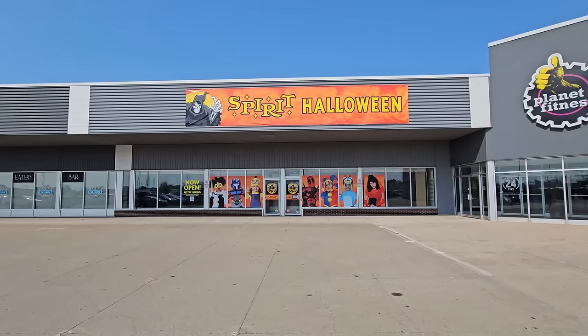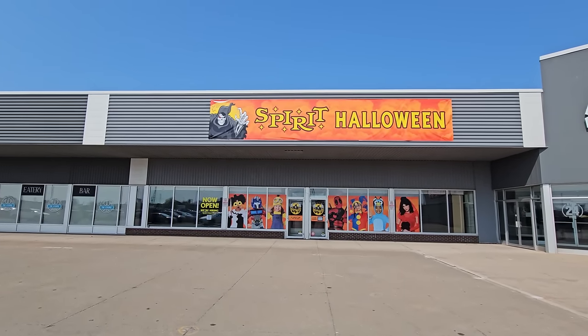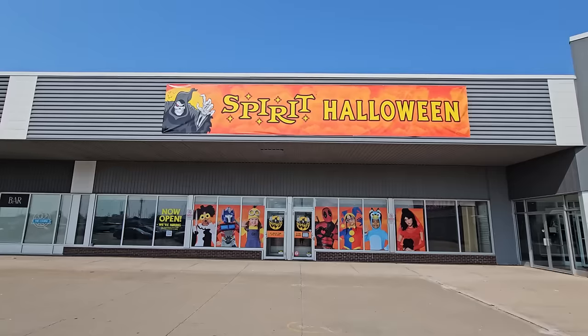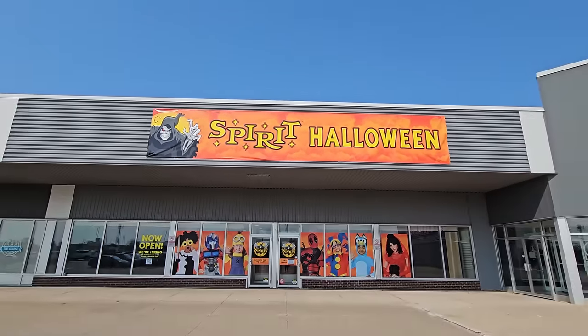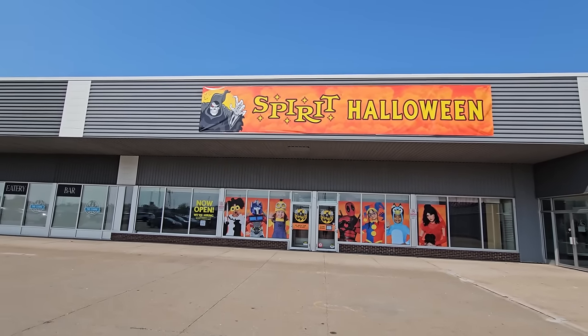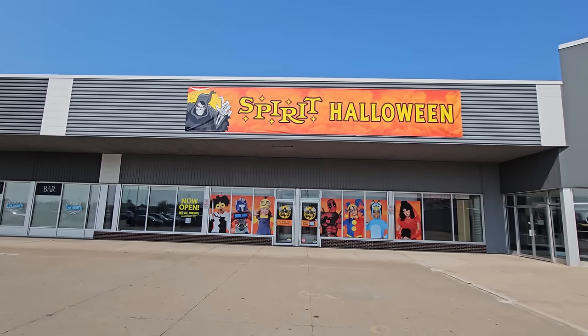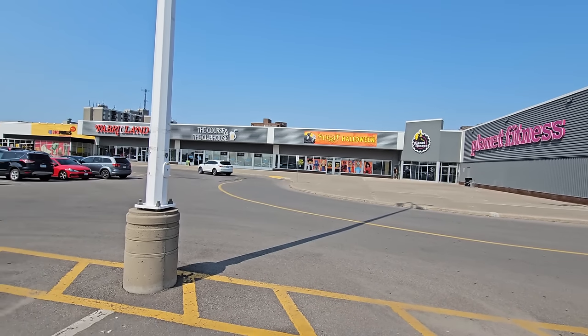All right, guys, we are at our third Spirit Halloween store here in Canada. This is the second St. Catharines location. It's only about 10 minutes away from Penn Center Mall, where we just were. And this one has an enormous sign. I think this sign is about the size of the one in the abandoned Bed Bath & Beyond back in North Canton in Ohio. It is kind of interesting to see a different retail landscape.